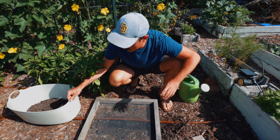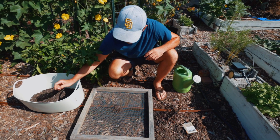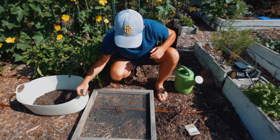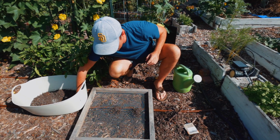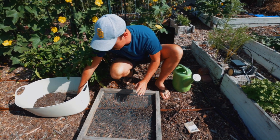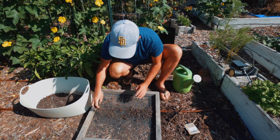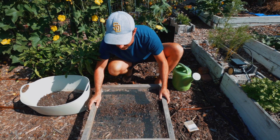So I mentioned earlier, small seeds like radish seeds don't like big particulates on top of them, so I'm going to take this soil, put a sifter over it, and it is going to catch all of the big pieces, and we're going to have ourselves a nice fluffy bed of soil right on top of those seeds.